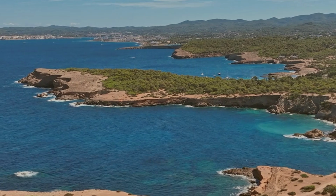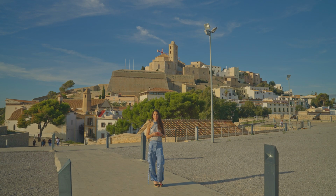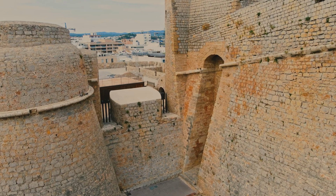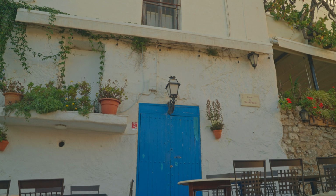You may ask yourself, who comes and who lives in Dalt Vila? A lot of people love living in Dalt Vila. Why? You can walk everywhere. You can walk to restaurants. You can walk to the marina. You don't need your car. All you need to do is go up and down these cobblestones. Heels are definitely not appropriate for that.